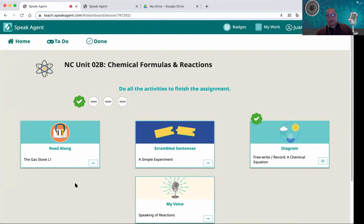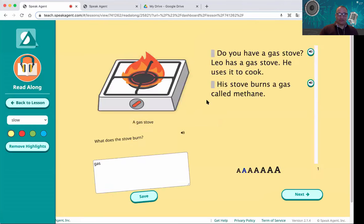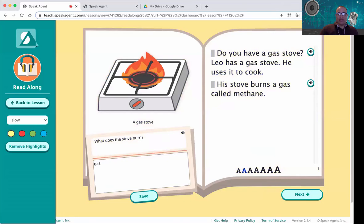So in part B, we actually start to put in context. We want to start using the vocabulary with some context, but we also want to communicate some background knowledge, which our newcomer English learners and SIFE students may lack. So let's take a look at this read along. This is an interactive reading activity. And in it, we're going to provide some background knowledge. We're going to talk about this gas stove and what's going on there.